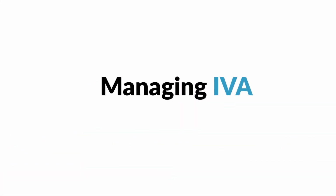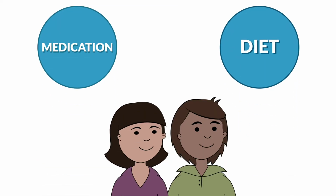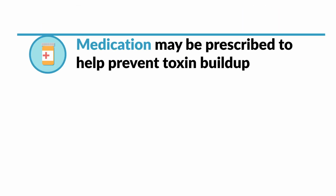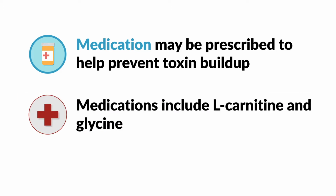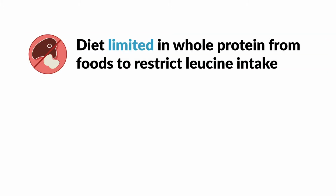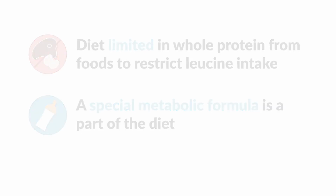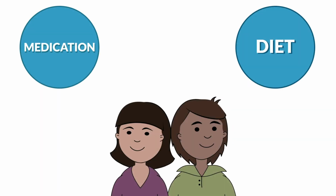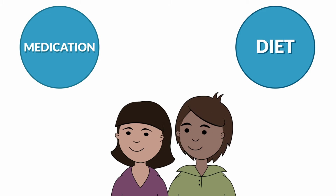There are 2 parts to managing IVA: your baby's diet and medication. Medications may be prescribed to help prevent the buildup of isovaleric acid. These medications are L-carnitine and glycine. The other important part of IVA management is a diet limited in whole protein to restrict leucine intake. For many babies with IVA, a special metabolic formula is part of the diet. Together, nutrition management and medication help assure your baby gets the best opportunity for normal growth and development.